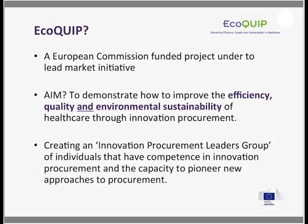So our underlying aim for EcoQUIP was to come up with some good case examples to demonstrate the potential of innovation procurement, with the objective of delivering things that the healthcare sector needs and improving the efficiency, i.e. the cost effectiveness of that product or service, its quality and its environmental sustainability. And I emphasise the word "and" because in many people's minds, delivering efficiency, quality and sustainability seems quite a remote possibility. But in all the projects that we have completed successfully so far, that has most certainly been the case. So we now have a good set of case studies, and John is going to talk to you about one of those, specifically looking at food and catering services in the healthcare sector.